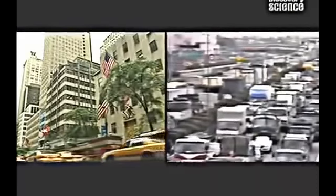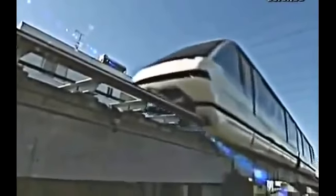With commuters in some parts of the world already spending up to 3 hours a day stuck in traffic, HSST could offer a unique solution to gridlock. What started as an expensive experiment may yet prove to be the answer to our urban transport problems.